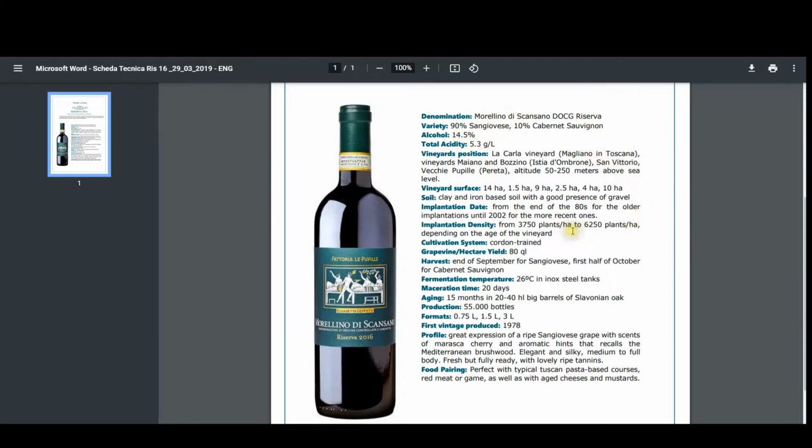14.5%, and the soil, clay, iron-based soil with good presence of gravel, perfect for Cab and Sangiovese. Aged for 15 months in big barrels, Slavonian oak, so nice aging. The Riserva requires a longer time on barrels, so we have more spiciness, and the tannins are basically smoother. So this is a great expression of the ripe Sangiovese with sense of marasca, cherry, aromatic hints that recall the Mediterranean brushwood. Elegant and silky, this is absolutely true. Medium to full body, fresh but fully ready with lovely ripe tannins.